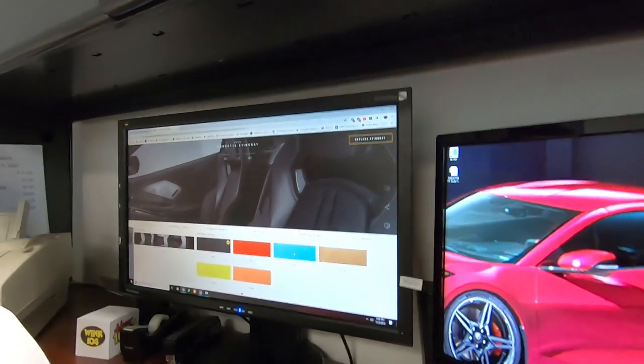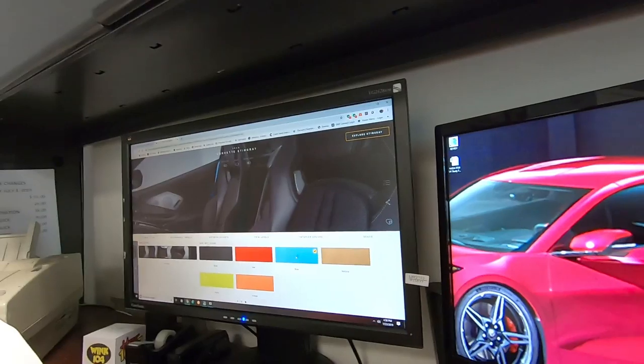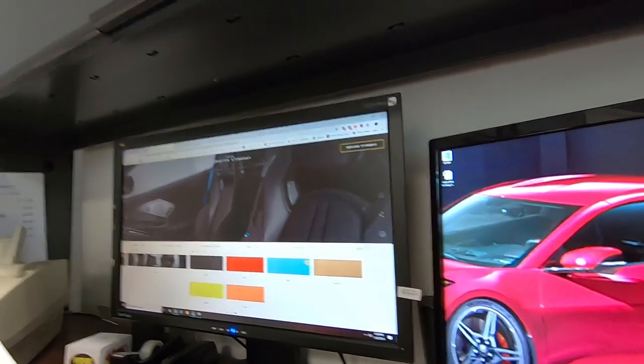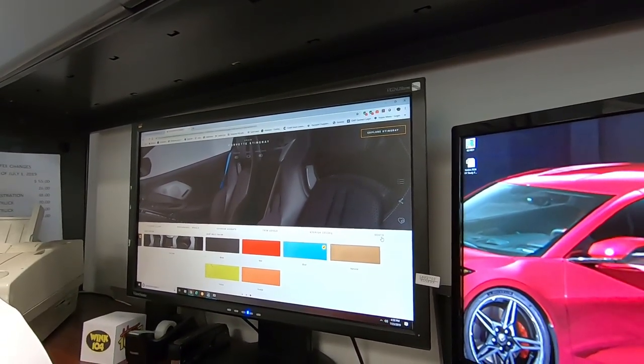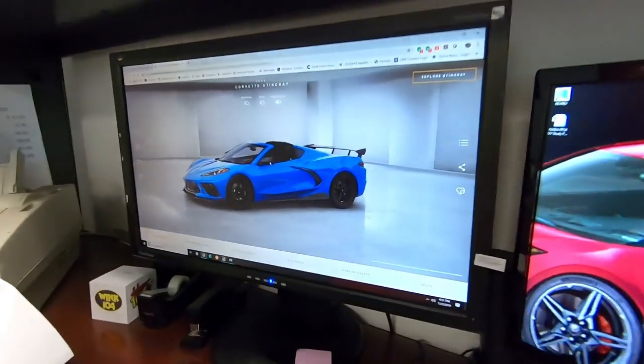So that's like blue belts, basically what I have with the ZR1 right now. Yeah, let's do the blue belts though. Put a little color in there. That's cool. Yeah, that's a cool touch. And that's it. Holy crap, there it is.